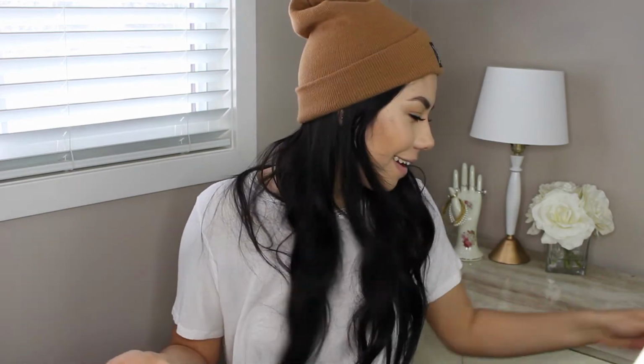Oh, I think this is gonna be a perfect go-to everyday blush, but the only thing, this thing was like 15 bucks. Like, what the fudge? For a blush? What the heck? Come on.